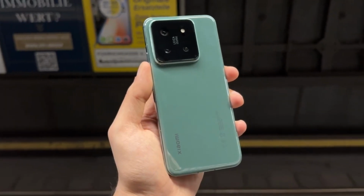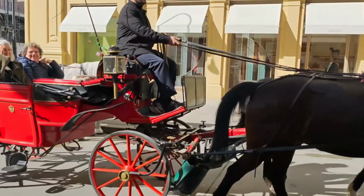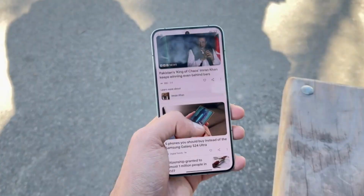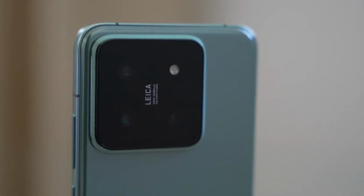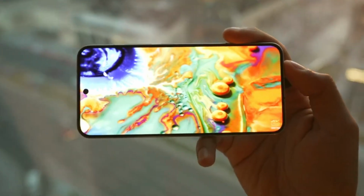So all in all, Xiaomi 14 has to be one of the best, if not the best compact phone you can buy in 2024 with a great set of cameras that can shoot incredible videos, especially in low light, as well as great performance and optimized software experience and great battery life, especially in the small form factor.